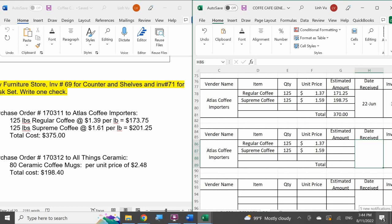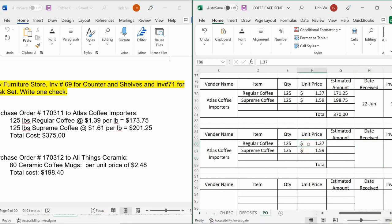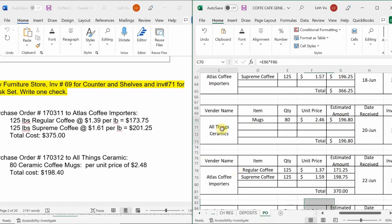So again, regular coffee, 125 pounds. This time it is $1.39. And then we have the other one for $1.61. So we're at $173.75 and $201.25, giving me a grand total of $375. Right. Awesome. Okay. So now that I have that, I can also copy this one up here for the mugs.